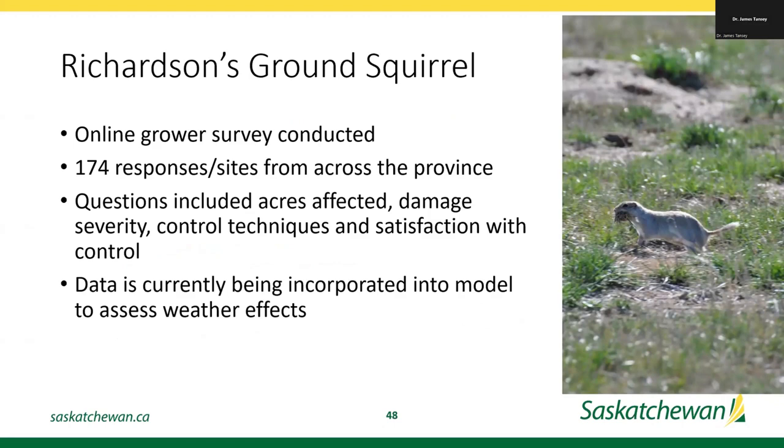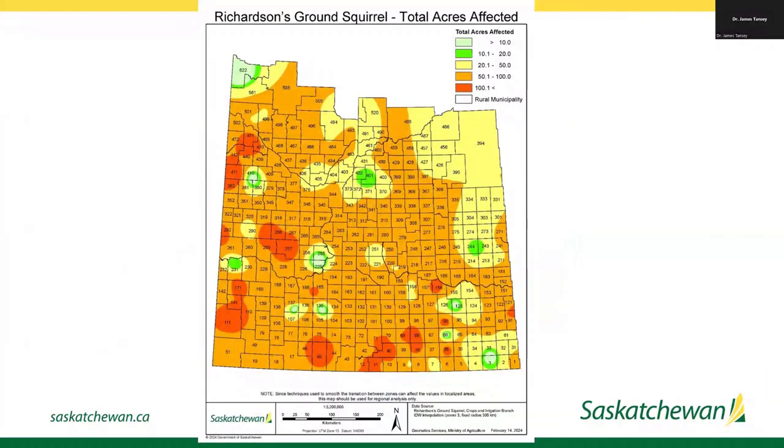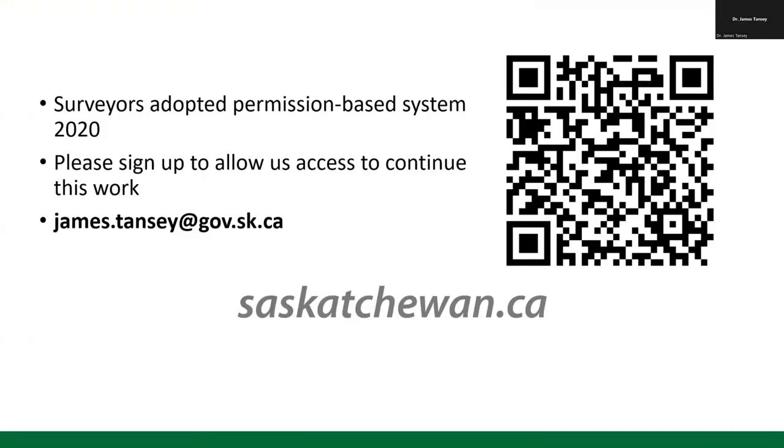So some of the results of these were total acres affected by Richardson's ground squirrel. So certainly clustered, broadly distributed, and so they can be problematic under warm, dry conditions as well, but we're working towards a model where we can get a little bit more predictive power. And with that, there's the QR code I promised, and I think I still have a tiny bit of time for questions.